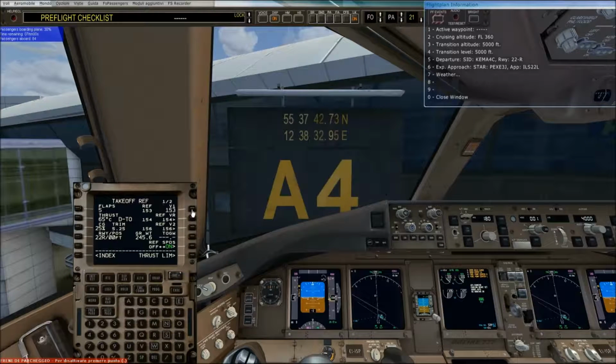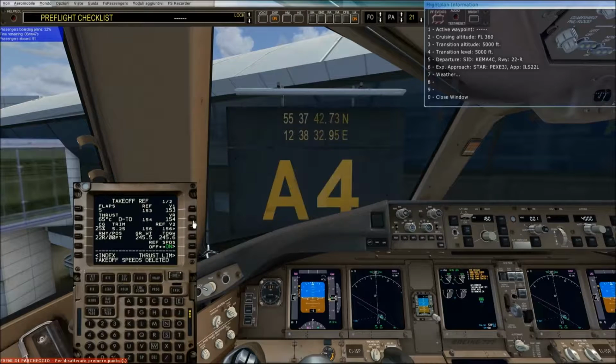Ground control 1742. Request taxi. 1742, taxi via Kilo Zulu Delta Alpha 1 to holding position, runway 22 right. When on position, contact tower 118.1. Via Kilo Zulu Delta Alpha 1 to holding position, runway 22 right. Tower on 118.1. 1742.